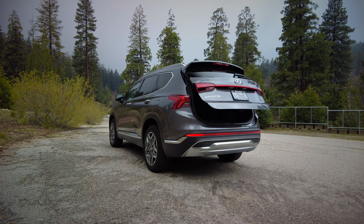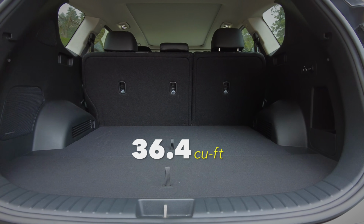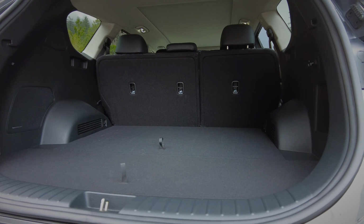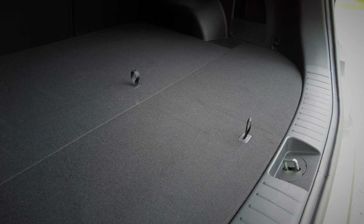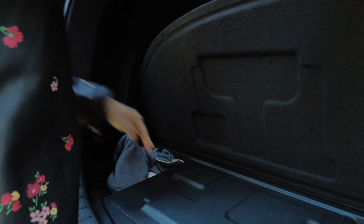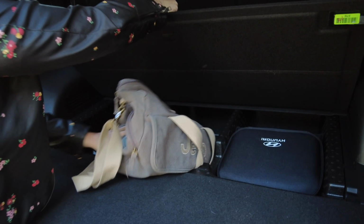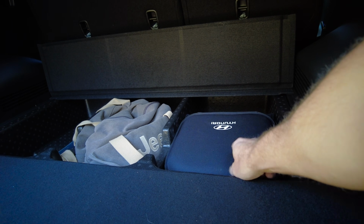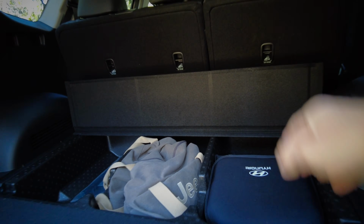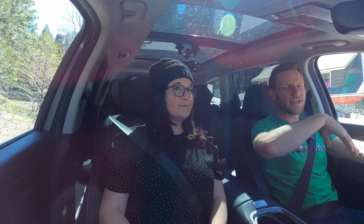Moving further back, cargo space is excellent, 36.4 cubic feet, which is not the largest in category, but it is big. I like the underfloor storage. Sometimes it's fairly shallow, but there are two separate bins. It's cool too because in the plug-in hybrid we're driving, there's a really convenient spot there to put the charger. You know exactly where it is. And on the higher trims, it has an electronic release, so you can flip the seats down just by pushing a button.